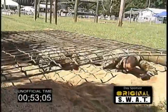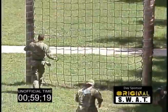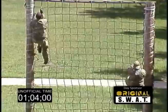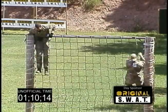And through the low crawl they go. Two teams to go after these guys. They know they've got a mathematical shot of making it to the number one spot, with, of course, winning the championship and getting some good points in this competition. So they are very much going and letting it all hang out, so to speak.